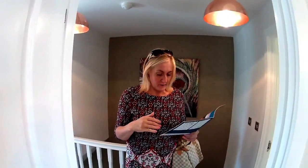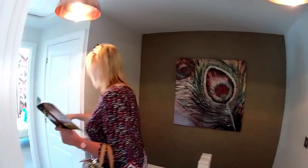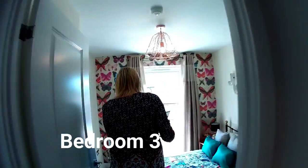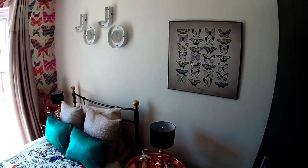Okay, so let's take a look upstairs. Right, so we're on the first floor now, and as I said, we're not to plan, we're back to front. If we start at the front, we've got a door here first of all. Let's have a look. It's just a storage cupboard. It's useful, isn't it? So we've got bedroom 3. This is your smallest room, still a decent size single bedroom though.